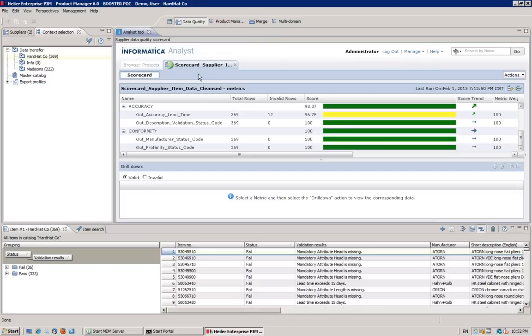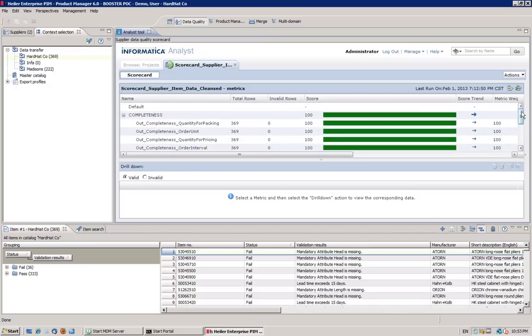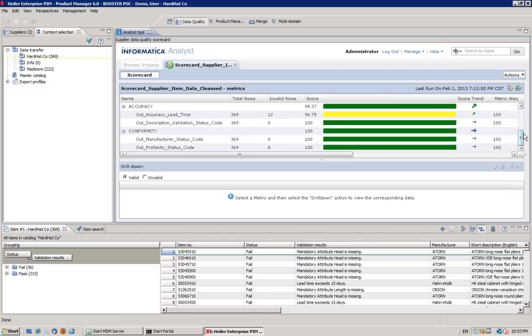So as you can see here, we are also looking at the supplier scorecard that we got from Hard Hat Co. The idea is that Hard Hat Co. has submitted the data. It's gone through an inline data quality process, and we were able to, in real time, provide feedback to our supplier to let them know where their product data needs additional assistance and work. If we take a look at the scorecard here, this is the same scorecard that the supplier saw. So we have completeness, accuracy, and conformity.